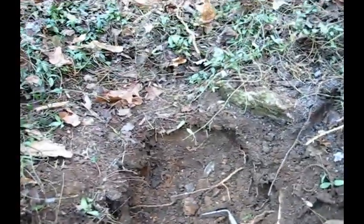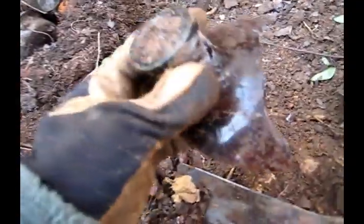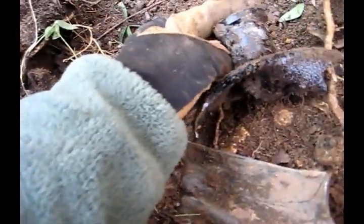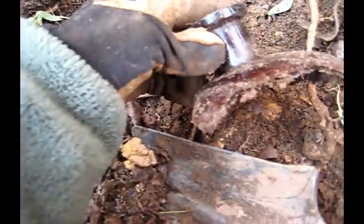Iron in there. Nails. Alright, let me pull that out and I'll show you what it is. Yeah, it's really sad that that one's broken. That's a cork top right there. Really sad that one's broken. Oh yeah, two-piece mold.